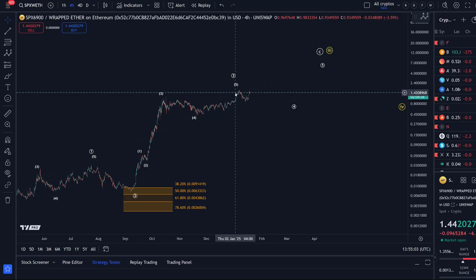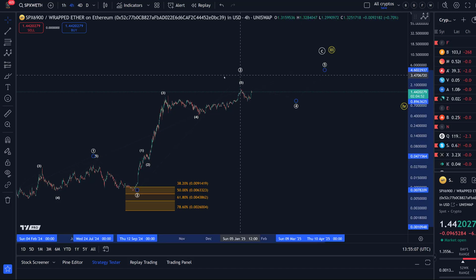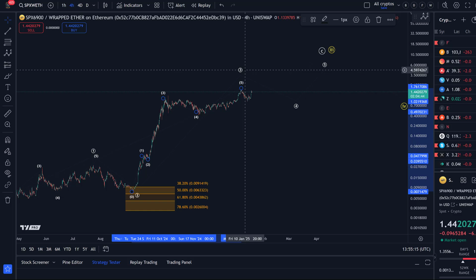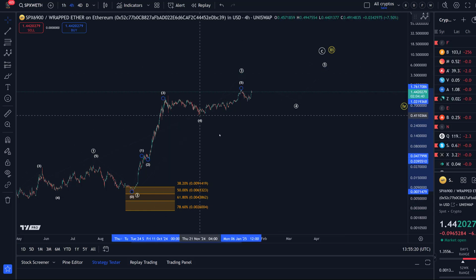I'd say it could be nearly done, or it could even be done. That's now where it's getting a little bit unclear, but that's what we're tracking now. So we have from the low an aggressive move up, 1, 2, 3. That would all be within the third wave here. This could have been a fourth internally.